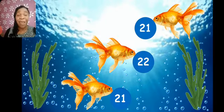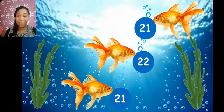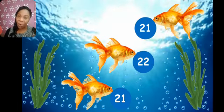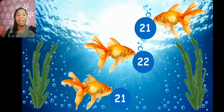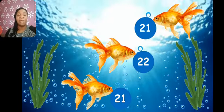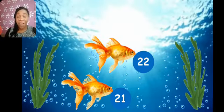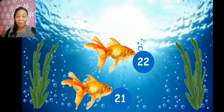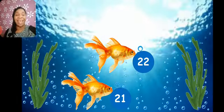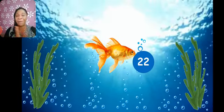Great job. Okay, I want you to spot the number 21. Found one? Okay. Great job. You're smart. Can you find another 21? Can you find another fish with a bubble? 21. Yes, you can. Wow, you're smart. 21. Great job.